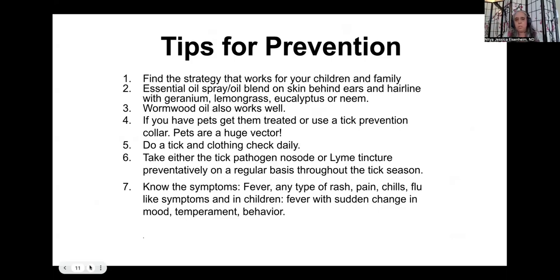So there are the typical symptoms like fever, rash, chills, flu-like symptoms. But with children, it's often neuropsychiatric symptoms, and sometimes there's no fever, but it could be fever with a sudden change in mood, temperament, and behavior. It's typically what we see. All of a sudden, they just start raging.